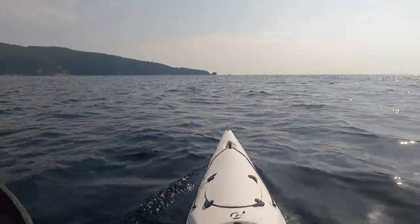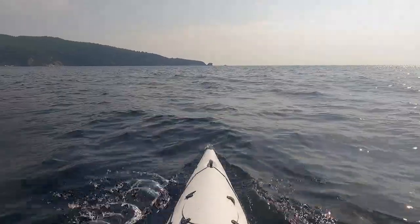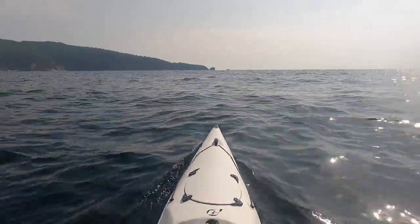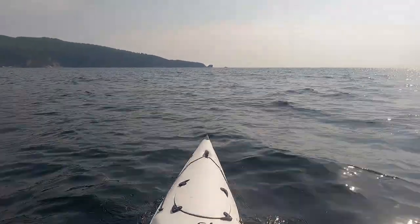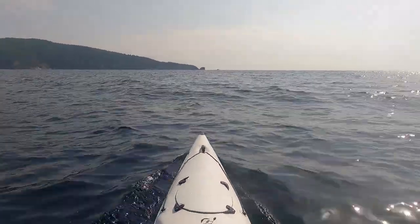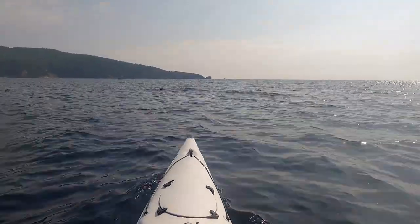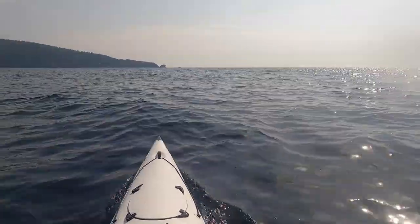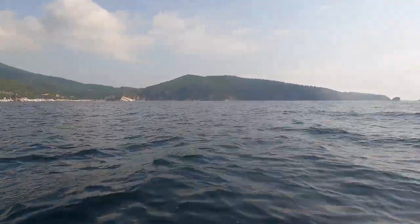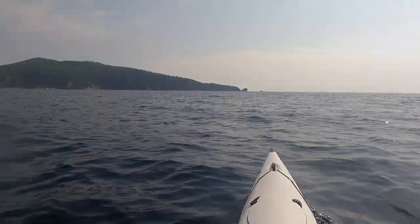So, once I reach this cape in front of me, I will see how much is left and we'll decide. And now, of course, I have to see what time it is, because the forecast says until noon we are all good in terms of wind and sea condition. After that, not a huge problem, but not that good. So I will see. Let's keep paddling and I will come back to you later on.